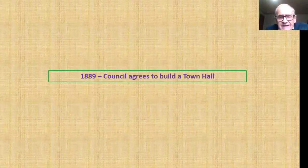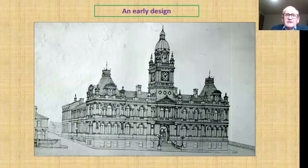The way that they did it, they told local architects, we want to build a town hall in Morley. Please submit your plans for it. We've got our own ideas, but we want you to put your ideas forward. And this is a competition. The winner will actually help to put the town hall together. This is one of the designs that was offered, and they didn't really go for that, although it is thought that it won the second prize.